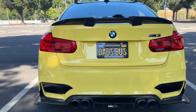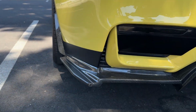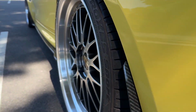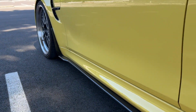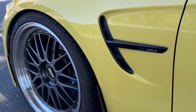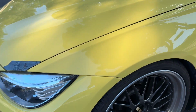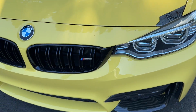Now from the back side, you can see this car is pretty aggressive. It's not crazy. It's not wide body or anything like that, but it's got all the necessary elements, from the diffuser to the side skirts to the rock guards to the 20-inch flush fitment with the lowered suspension. Overall, this car has a very aggressive look to it. It's very clean, but at the same time, it doesn't rub, which is really important to me. And pretty much you can drive this car anywhere.